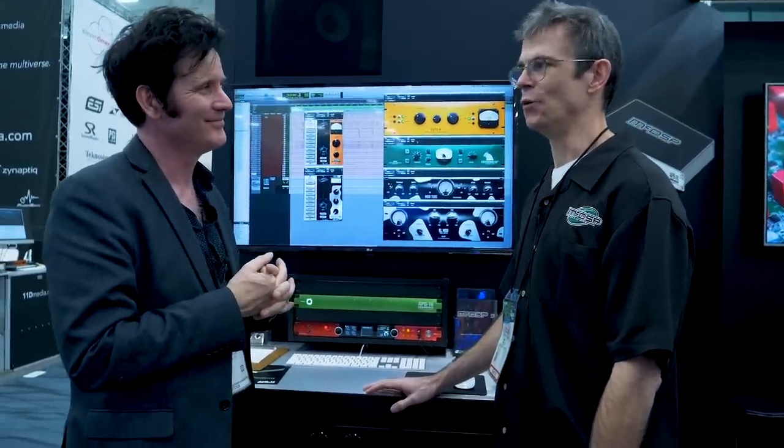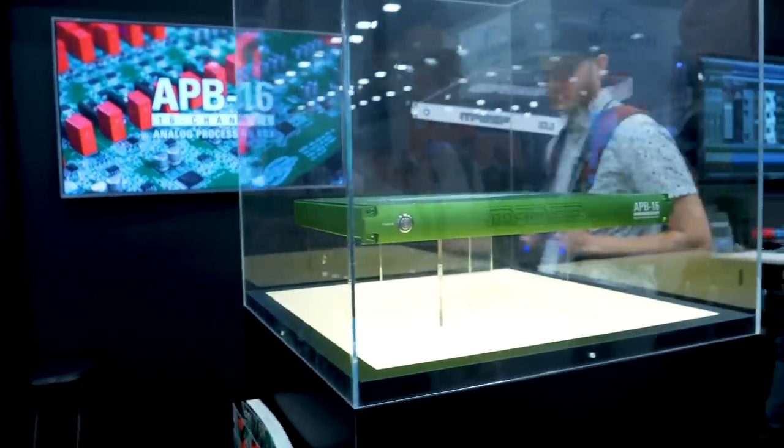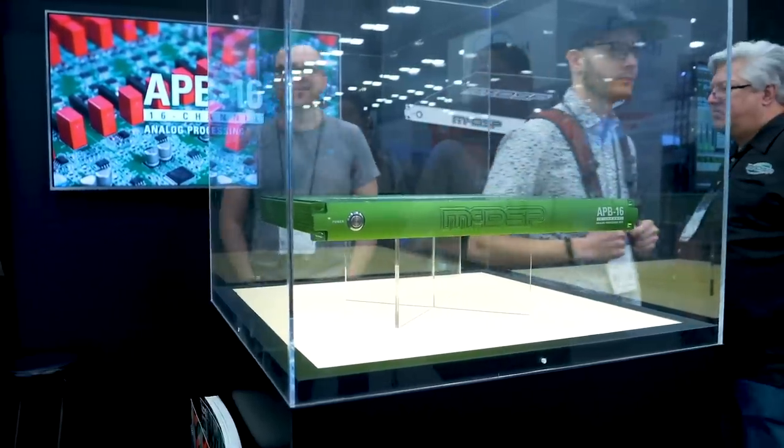Yeah, it's new. It looks incredible. I love the look of it. Yeah, green is my favorite color, in case you didn't know. Anything sort of military greenish always makes me very happy. It looks like it's going to last. It is made to last.